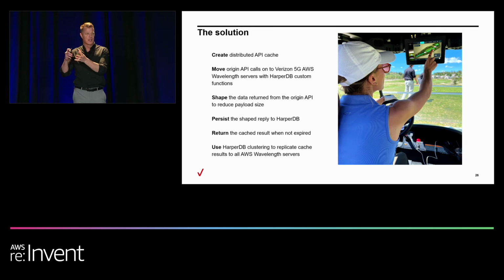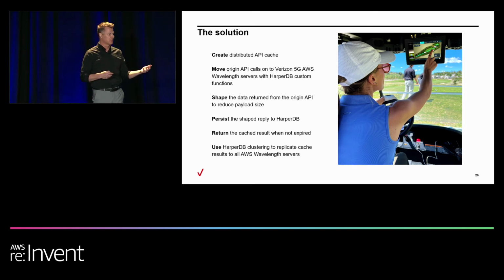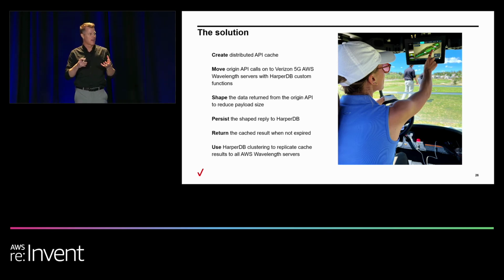Ultimately, for things like weather and sports scores, we created a distributed API cache. So we were storing the results that came back from, say, OpenWeatherMap or from Yahoo's Sports RSS. But then the second thing we were doing, we were taking a lot of that content and we were paring it down.